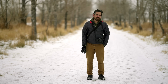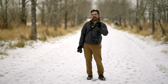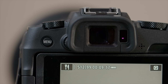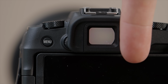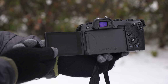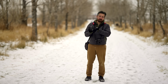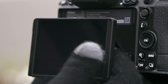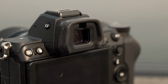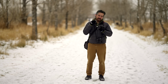Our next category is displays, and the winner is the Nikon Z5, even though I wish I was indoors right now. Here's the reason why. First off, the Canon EOS RP has one of the older 2.36 million dot EVFs. It's standard in the entry level. This also has an excellent fully articulated LCD screen. However, I would say, as much as I hate to admit it, most photographers actually prefer the Nikon Z5's vertical tilt screen style. This has a 3.69 million dot EVF though, and better optics. You get just nice magnification. It's a pleasure to look through, and that's why this is our winner.